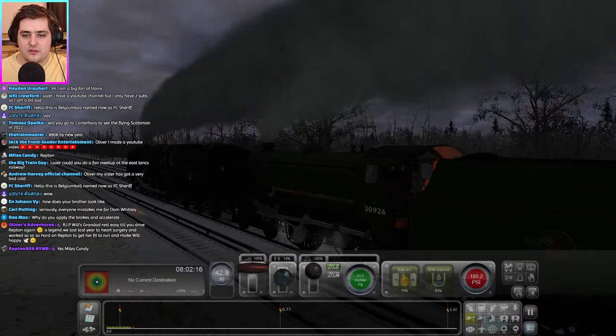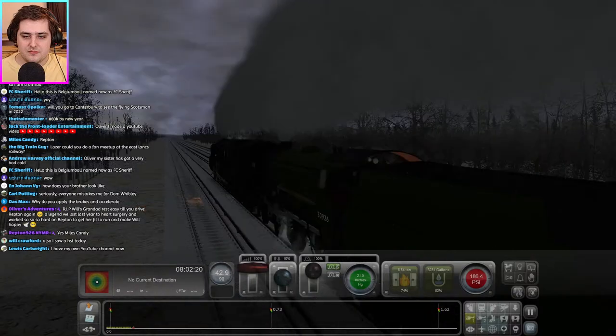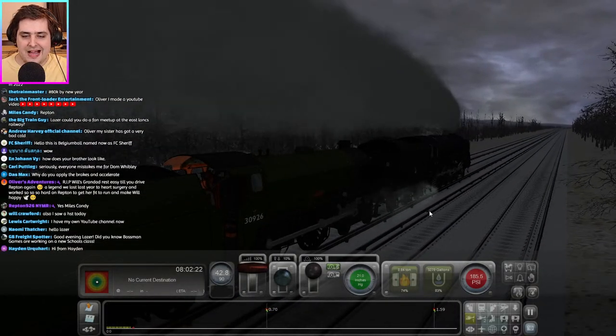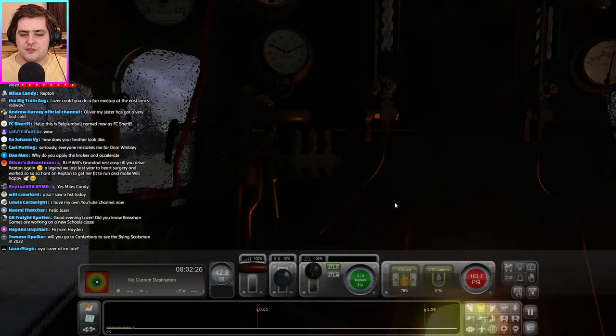How's Repton doing? Oh, Repton's wheels have stopped moving again. Let's try and get some more power. The game is being a little bit laggy. I don't know why it's doing that.